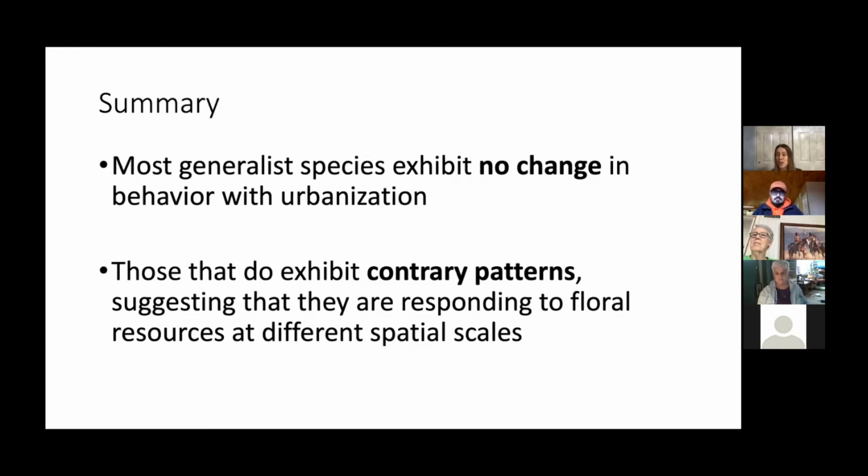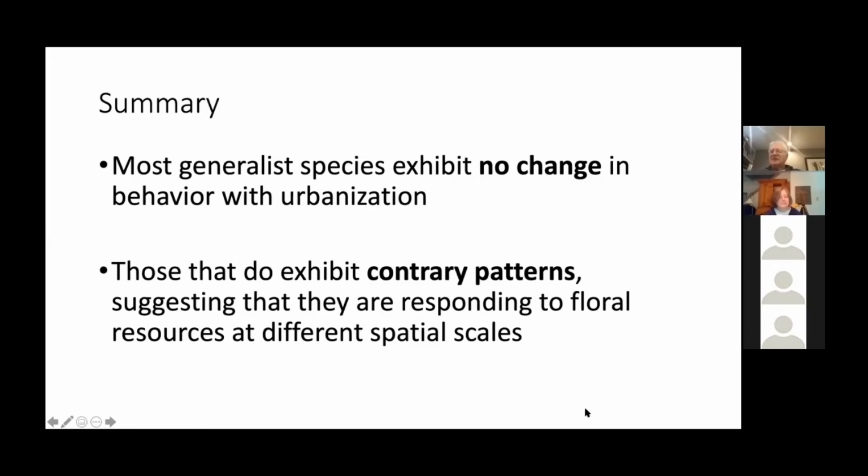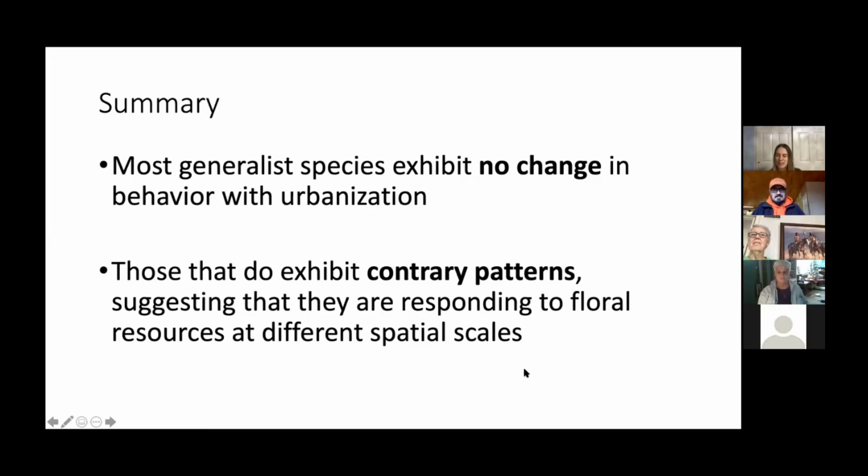Other questions or thoughts or surprises? I'm happy to hear feedback on interpretation too, anything. Not right now? All right. Well, we can move forward then, and I can talk about something else. If other questions pop up, please do share them.